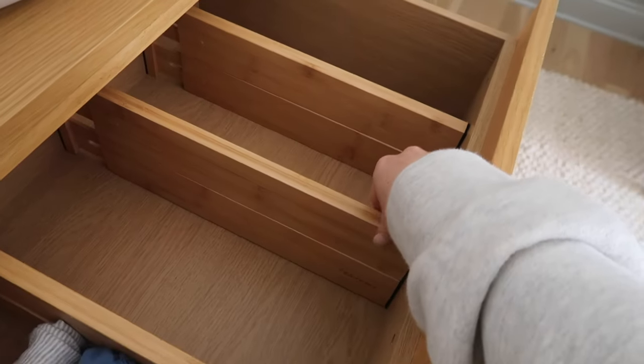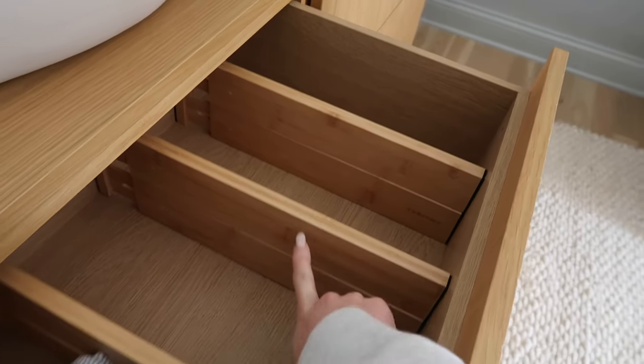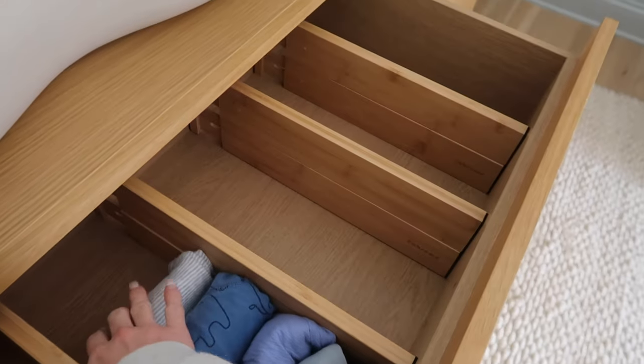But I did find these awesome drawer organizers off of Amazon. I say awesome, they're not anything special. I'm acting like they're gonna be some crazy miracle, but let me show you these. They're just the regular bamboo dividers, and I did double them up. So there's one down here and one on the top, and I did that so it can hold the baby clothes in correctly.